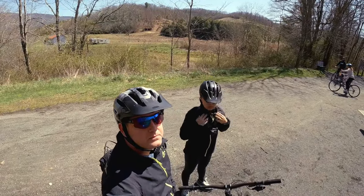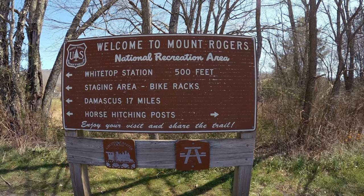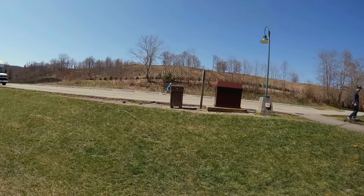Hey, my bike riding. All right, babe. Whitetop Station. See, that's happening. Look, babe, look at me. We're at the top, the unloading area.